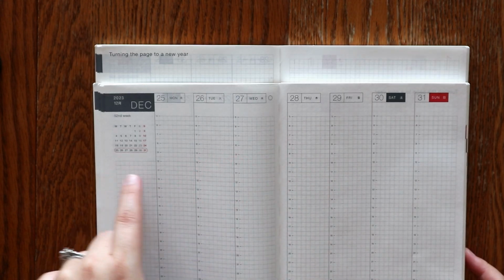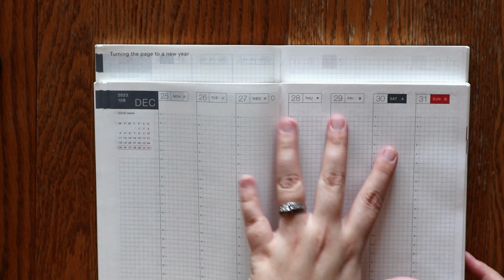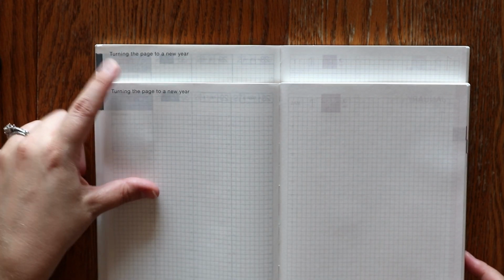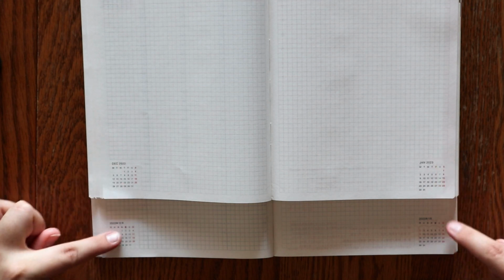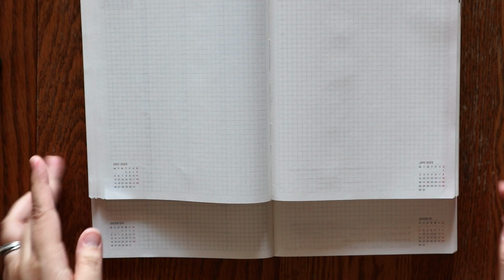In both versions, you have through the end of December. December ends on a Sunday, so you don't have any of 2024 in the weekly section. Then you have the turning the page to a new year in both planners. The only difference is in these bottom calendars. It is English text versus Japanese characters.